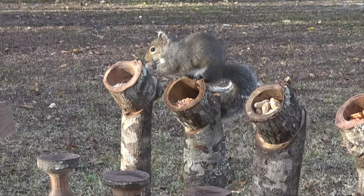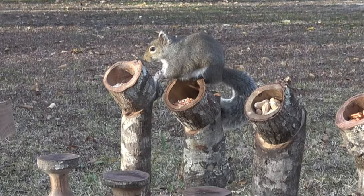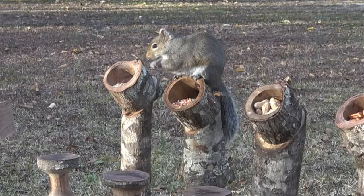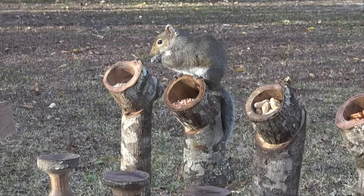Try the sunflower seed. Now, don't let these suckers fool you. What we've learned over a couple of weeks of filming is that all they're doing in that bird food is pulling out the sunflower seeds. They're not eating the birdseed, they're leaving that. So he's just sneaking those sunflower seeds out.